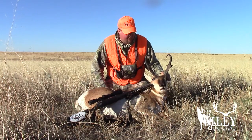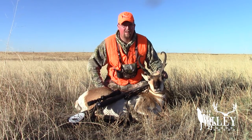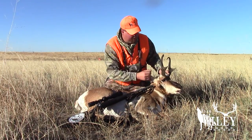Good older buck, got a little bit of a fighting wound right here on his nose. Looks like it broke the bone and everything right there. And lots of character. You can tell he's a fighter. He's got splits there. Just a ton of character on this buck. All kinds of little knobs coming off of him.